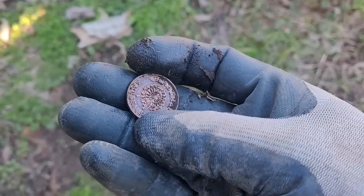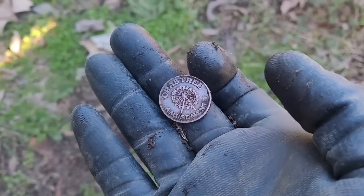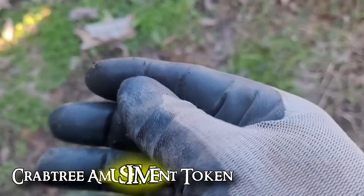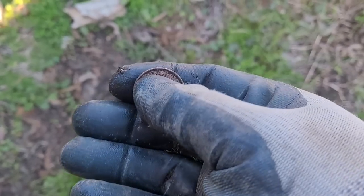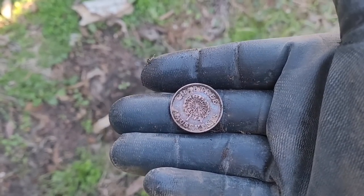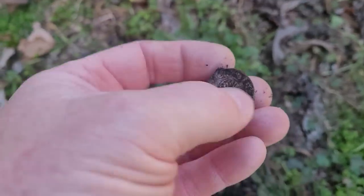It'll be an amusement token. It's right on top of the ground. Crab Tree. Amusement token from the jamboree up here. Yeah, they have a big jamboree in this city. Probably came off of that. They used it for the games and the rides. All right. Got a token out of the deal, so let's get a picture and keep rolling. Well, right beside it, about 2 feet away, was another one.